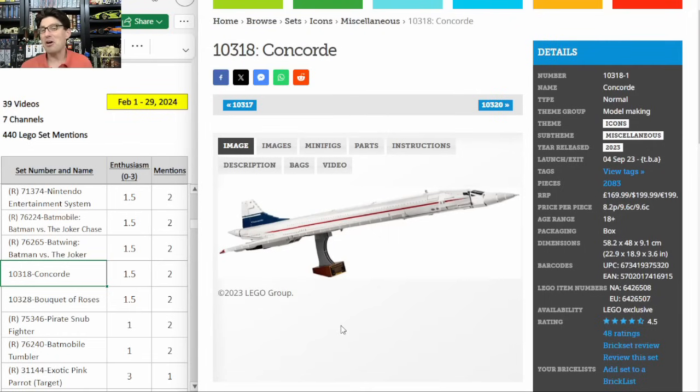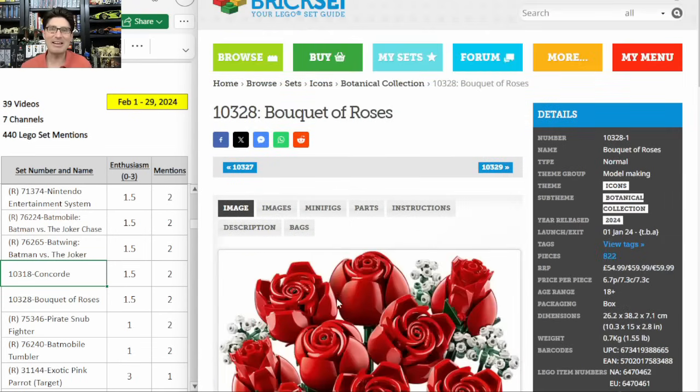I think it could be a pretty long hold time. If there's a decent discount, I'm going to get a few. I'm definitely going to get one for myself. I love jets and airplanes and all that kind of stuff. So I absolutely will be building one myself, but I want a couple to prospect if the sale price is right. All right, now on to that Bouquet of Roses.